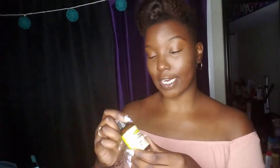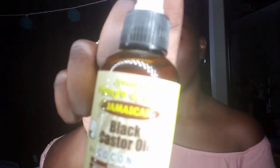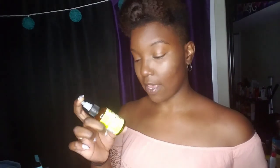The second item, I'm just grabbing and going. All right, it's this mini bottle of, let me try to focus it, y'all. Jamaican Mango Lime, Jamaican Black Castor Oil, and Coconut. I love their line, this brand. I love their oils, and I'm so glad they gave us this because I needed some more.